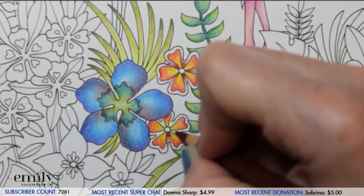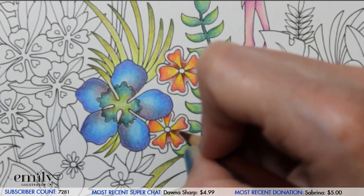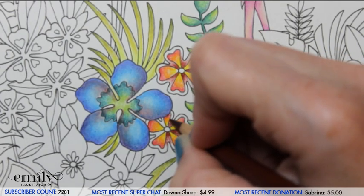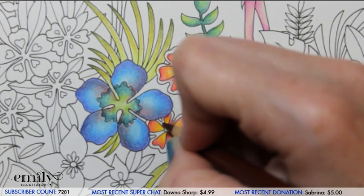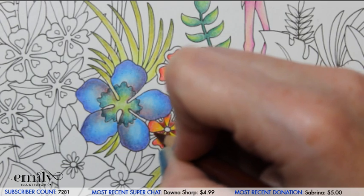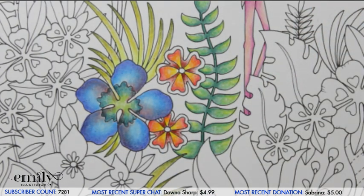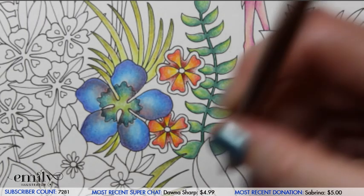Now, normally I would probably use the sleety metallic gel pens here, but since these are new and I want to use them as much as I can, I want to use these more for the little spaces, unless it's so small that I can't fit in a pencil, you know? Okay, then we're going to use the burnt ochre.